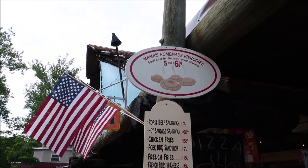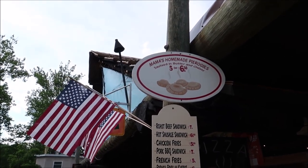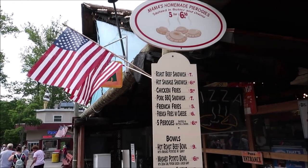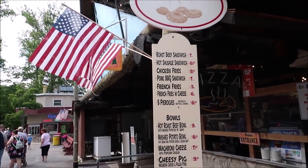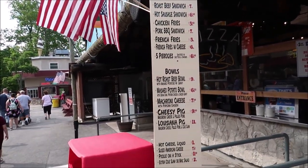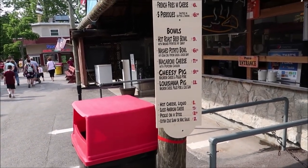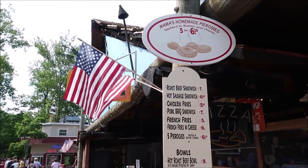Now I think we're gonna grab a little snack and then maybe do the Haunted Mansion or Black Diamond. Either one, they're absolutely amazing. And then we're gonna do the other roller coaster that they have here. There's so much, but I can't wait to get to the food. This is what I'm talking about when it comes to theme park food. Mama's homemade pierogies, roast beef sandwiches, hot sausage sandwiches, chicken fries, hot roast beef bowls, Louisiana pig, hot cheese sauce, pickle on the stick, coleslaw. This is the good stuff right here.